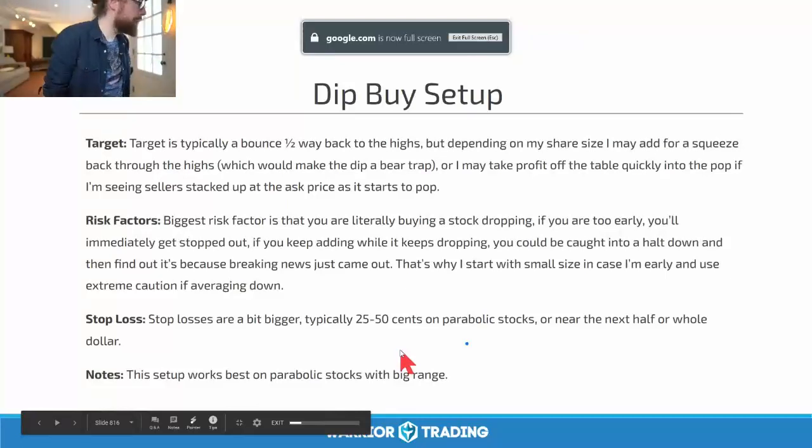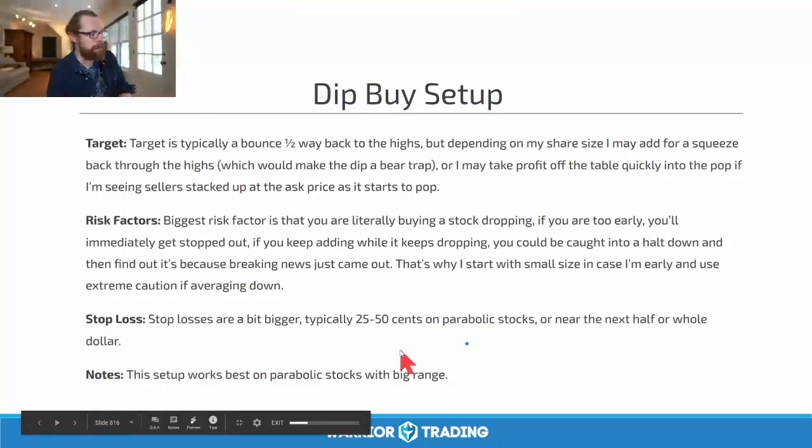There are some typos through these slides. There's 1,300 slides. It's bound to happen. I'm sure I could hire someone to proofread every single slide, but I change them each time I teach the classes. So anyways, so stop losses are a bit bigger.